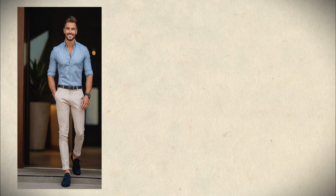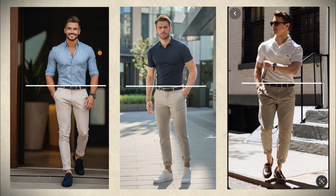What does that mean? So a belt breaks up your outfit. It creates a more structured and intentional look. If you have a long torso, it can actually help balance your proportions out by dividing your body visually at the waist if you get a color that pops from your outfit.